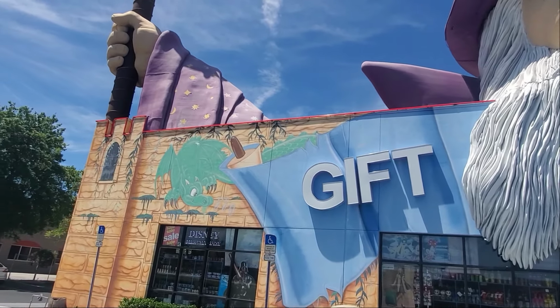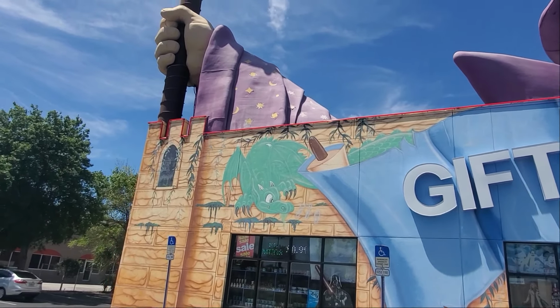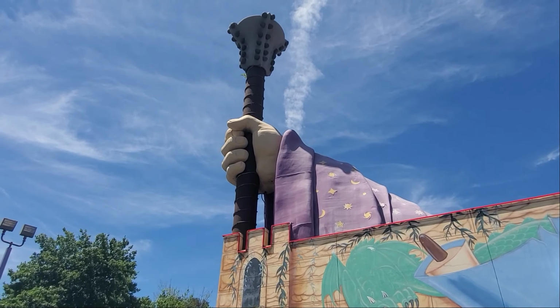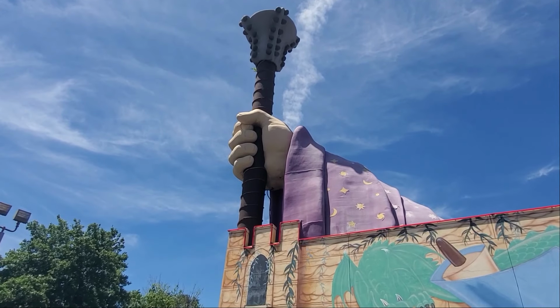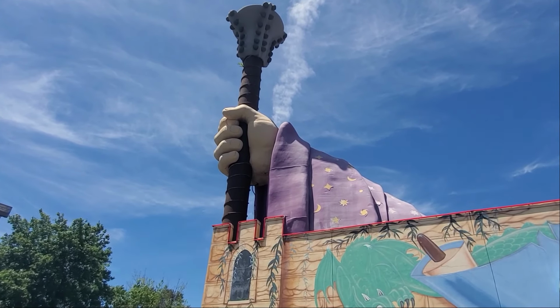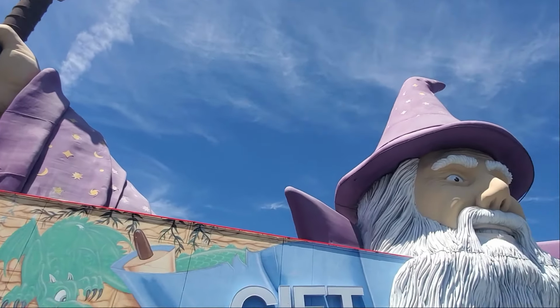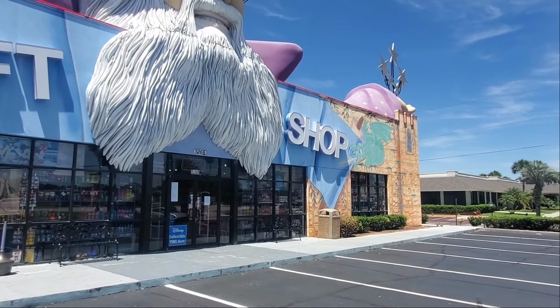His little dragons on each side. Cute little dragons, what do you think? And a torch. I think that's pretty cool, but I really think it looks like a torch. Could that really be a staff? I don't know. It's kind of hard to tell. Overall, pretty cool building.